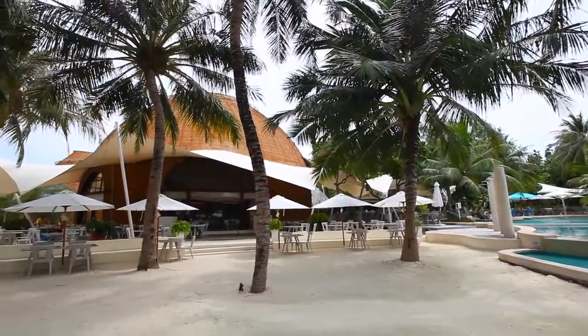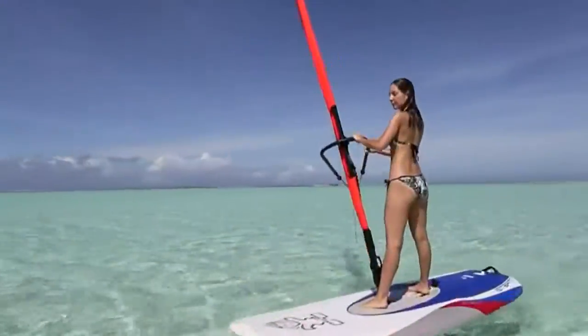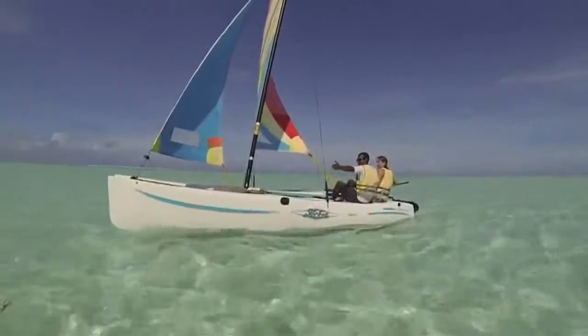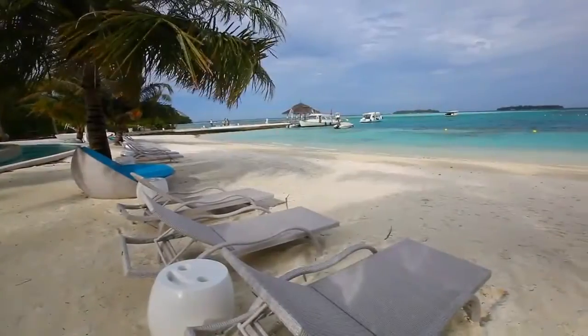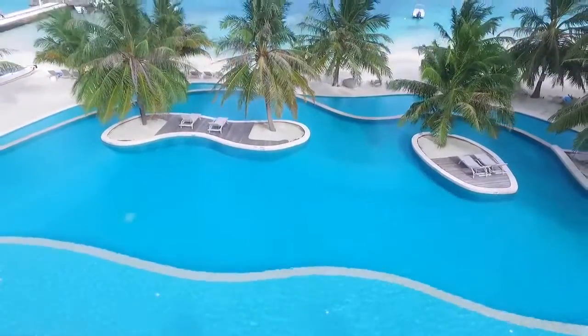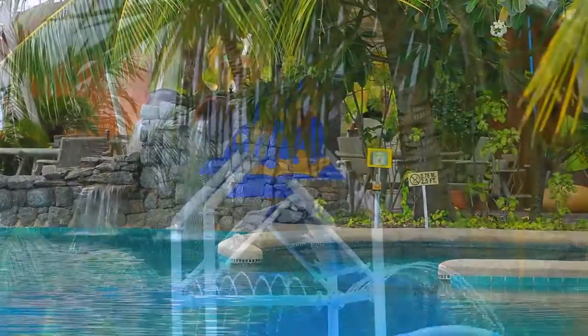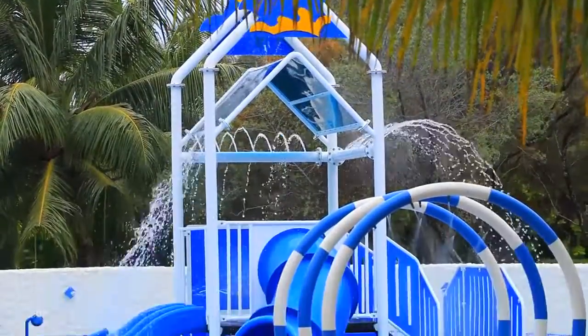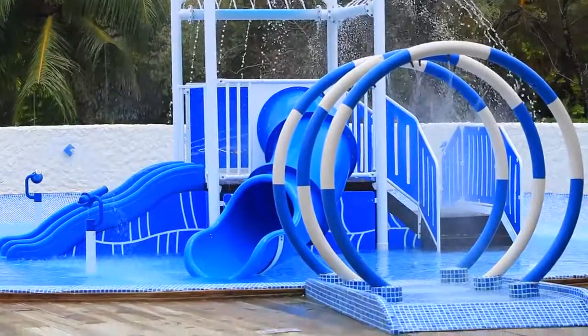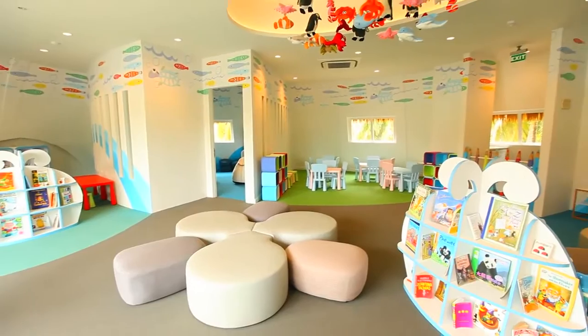When you have settled into your new surrounds, make sure you head out and explore everything that the resort has to offer. Be sure to return home with that holiday glow by working on your tan by the resort's infinity pool. You'll have to lose the kids for the whole day when they spot the specially designed kids' pool and play area. Kids will also have the time of their life at the nautical-themed kids' club.